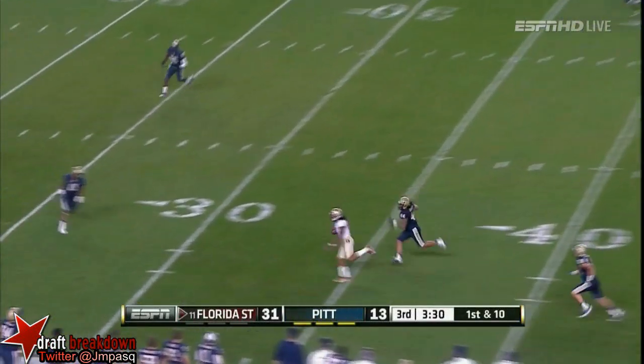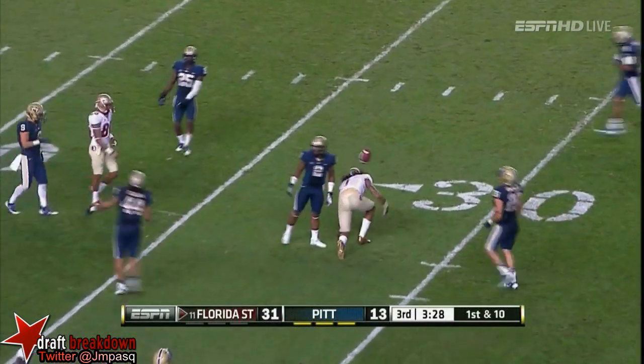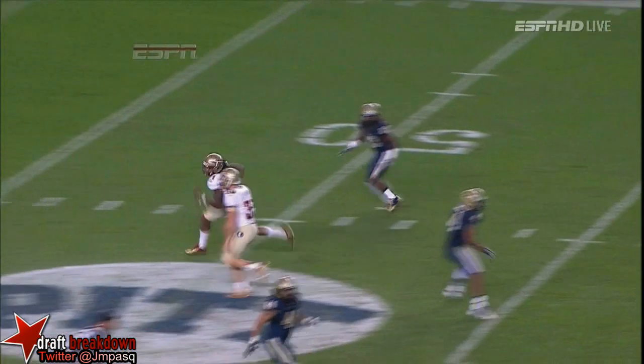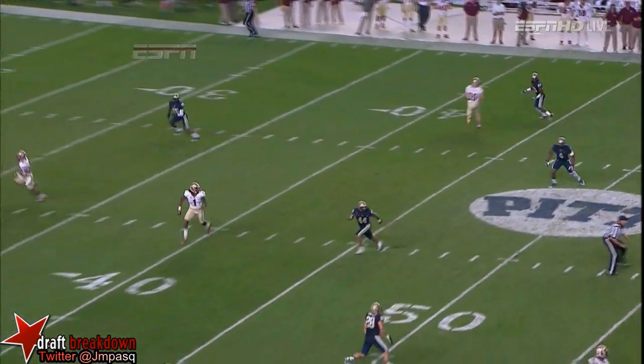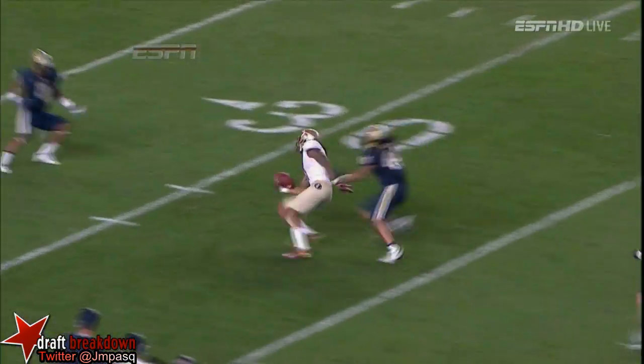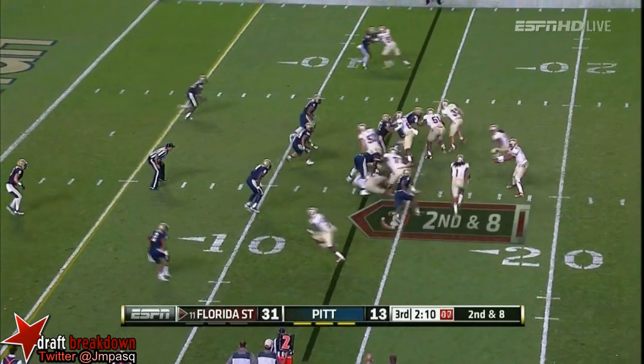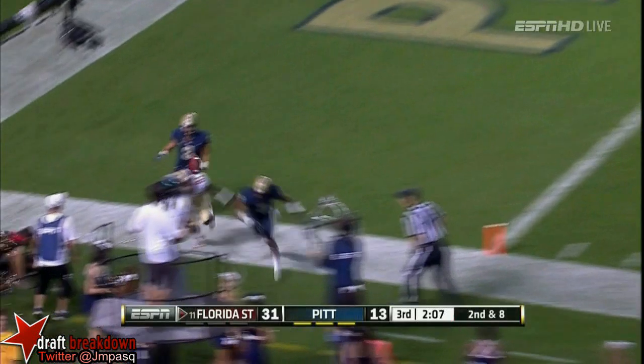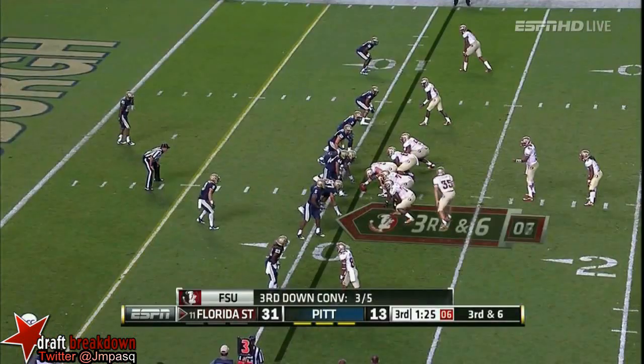Jameis Winston to Kelvin Benjamin. He turned it loose, and the Seminoles are threatened. Just watch Benjamin get free. Kelvin Benjamin is already a way better player from where he was a year ago. He's really smoothed his game out. You know, he's practiced and prepared himself. Winston keeps it after the fake. Throwing. There's his second incomplete.